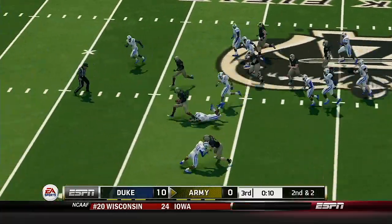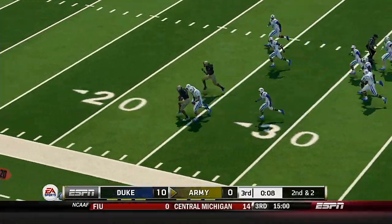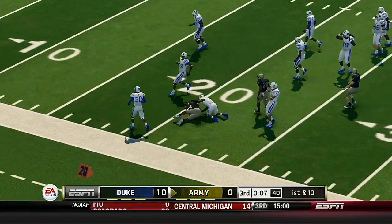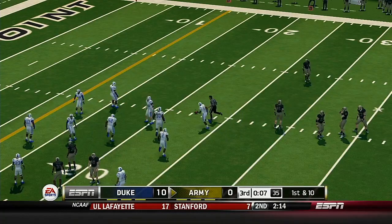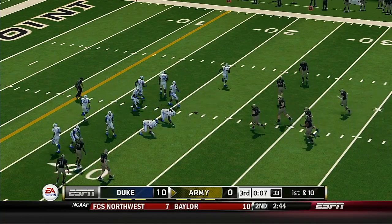Fourth down. Where's 52? He's at midfield. He's at the 40. Inside the 30. And they bring him down at the 22. When you combine his speed as a runner with the strength of the offensive line, you have the potential for some long runs.